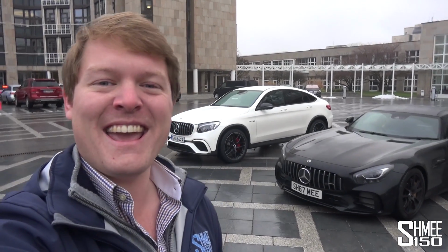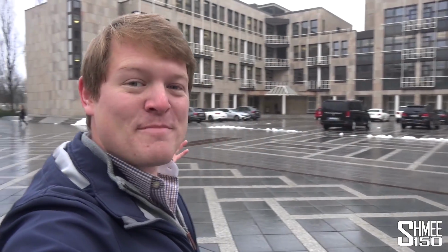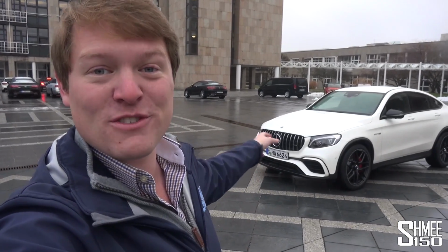Where we are today is at the Mercedes Plaza, or the Daimler Plaza, so unsurprisingly it is Mercedes cars only that are allowed here, but awesome to bring the GTR back to visit another Mercedes location. It's the home of the press cars though, hence the GLC 63 that we're going to be driving today.